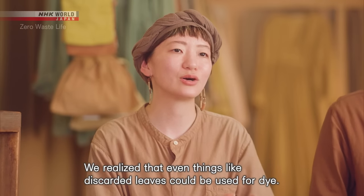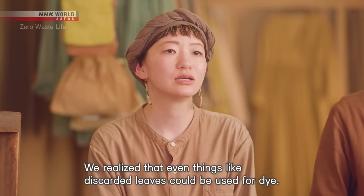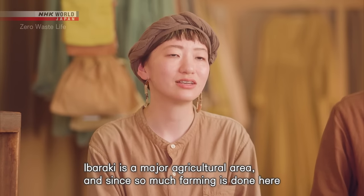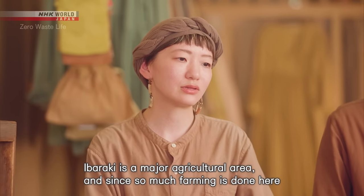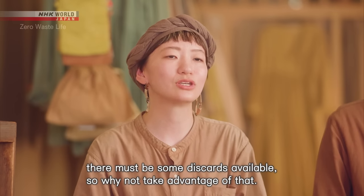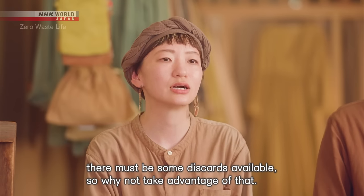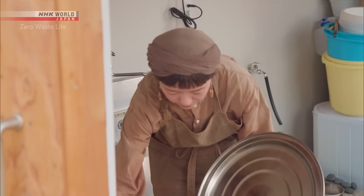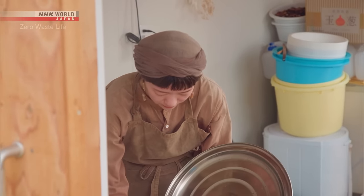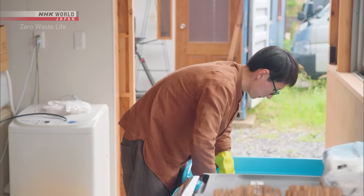And so the two came up with their plan to start dyeing things using agricultural waste. But at first they were a little confused.